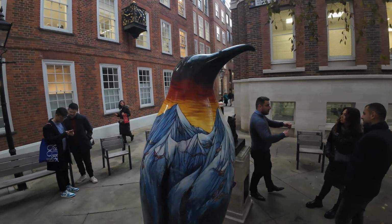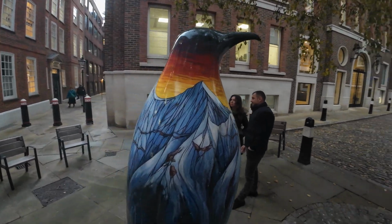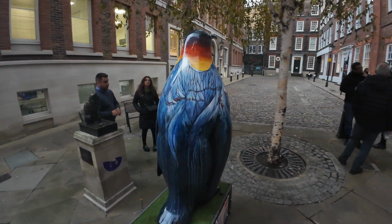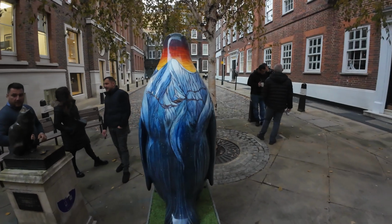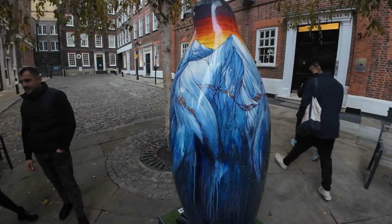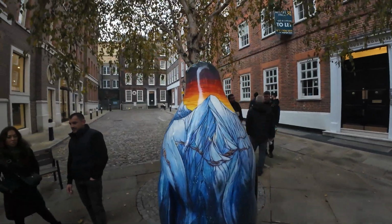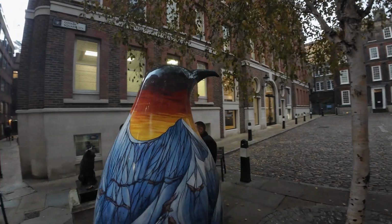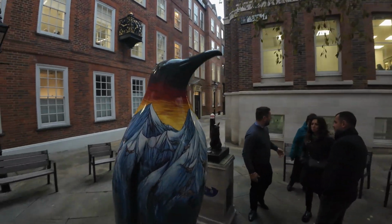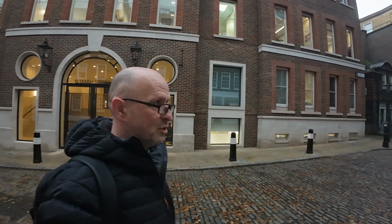I quite like that colour actually, because it was almost like a penguin colour, but they turned it into the sunset. Which is lovely. There you go, and then you've got the mountains, and then also you've got the rocks on there as well. And as you can see, more people gathered around in front of Snowy. So that's Snowy done, that's Gough Square.